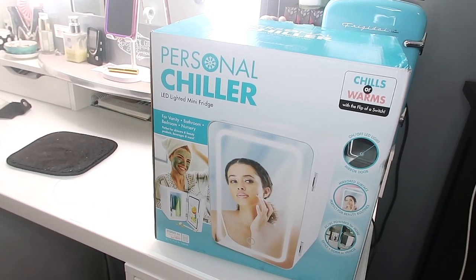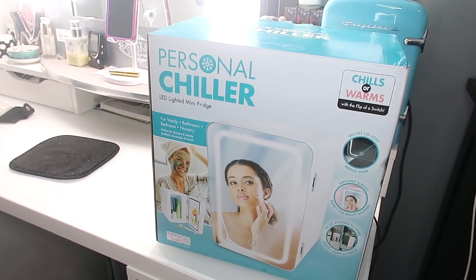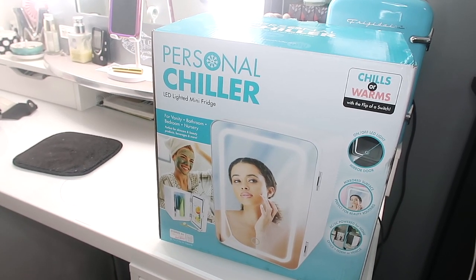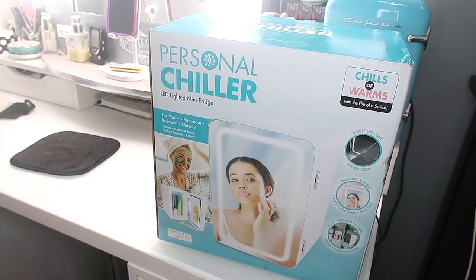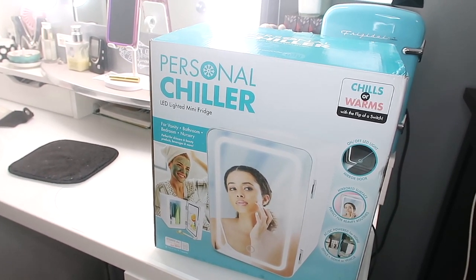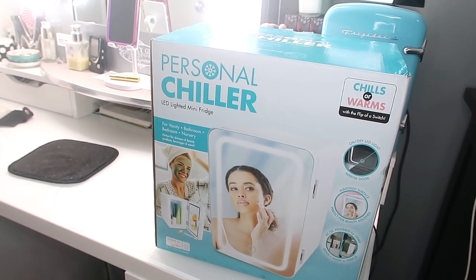So I am doing a quick unboxing. This is the Personal Chiller LED lighted mini fridge. It's specifically for your vanity, your bathroom, your bedroom, your nursery, and it's perfect for skincare and beauty products. So this one is specifically for like your skincare and stuff like that.